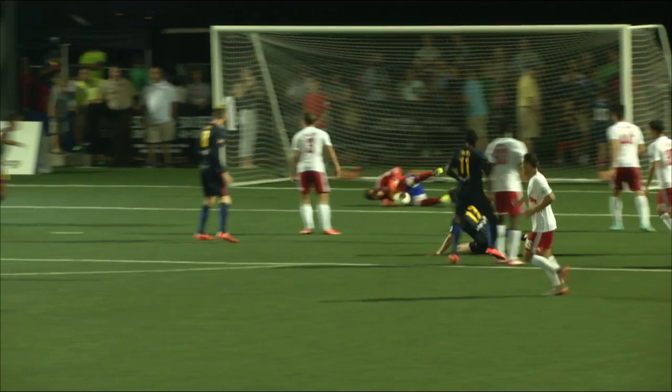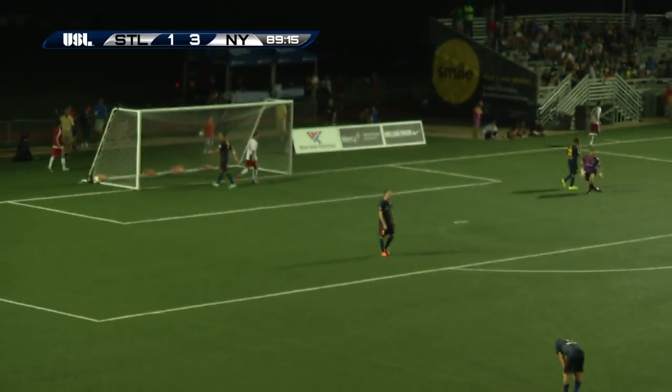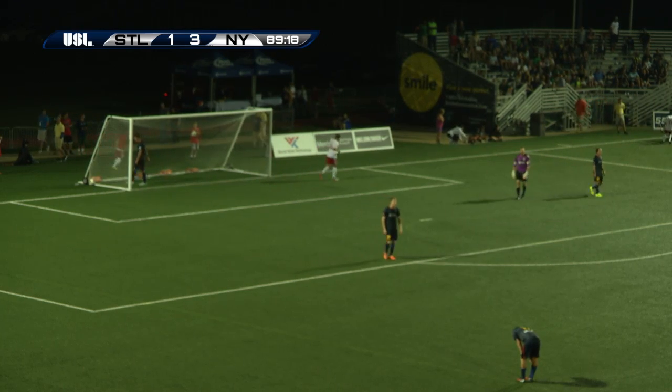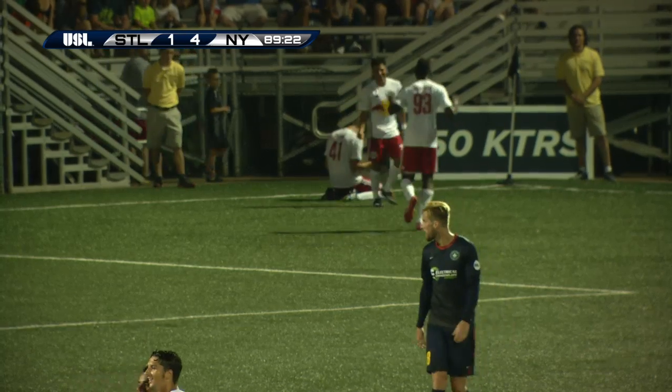Bedoya with the long play into the box, and the short shot in the goal, and Plua has made it 4-1, I think. Maybe not. That was Conrad Plua. Gets a second of the game. Third in 2 weeks, number 41, Conrad Plua.